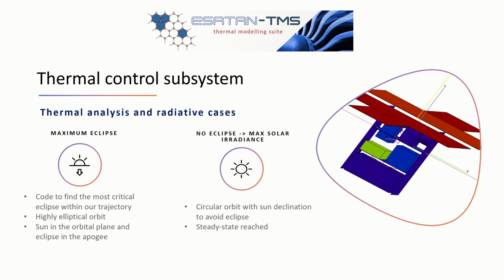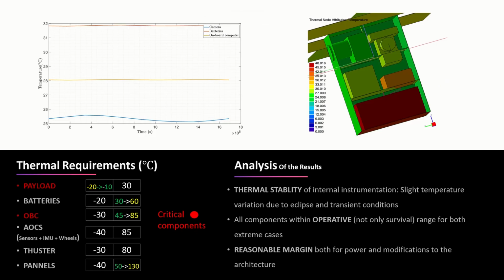For the design of the thermal control subsystem, ESET and thermal analysis software was used. We have defined two radiative cases, one maximum eclipse time case, computed by our MATLAB code, and one maximum solar irradiance case with no eclipse at all. The results show that every component is within its operative range for the whole mission duration. We also observed that the steady-state conditions were reached in the no eclipse case. This means that we are in the most critical scenario possibly encountered during the mission.